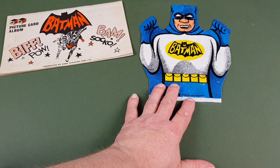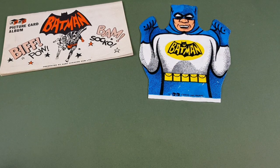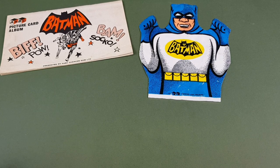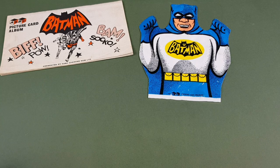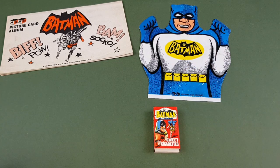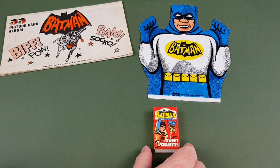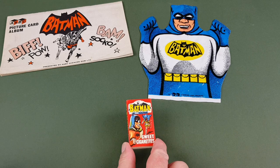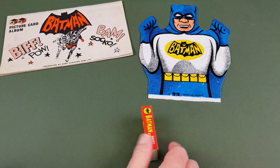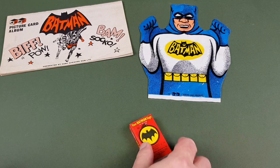Thank you. And lastly, I often get people saying to me, Batman Sweet Cigarettes. I remember having Batman Sweet Cigarettes. Was there a card set? No, there wasn't. This is a 60s box for Batman Sweet Cigarettes. Lovely. I love these. They're fantastic. They're so evocative of the time, aren't they?